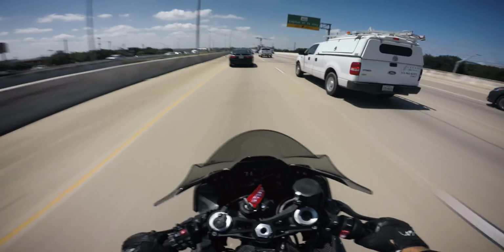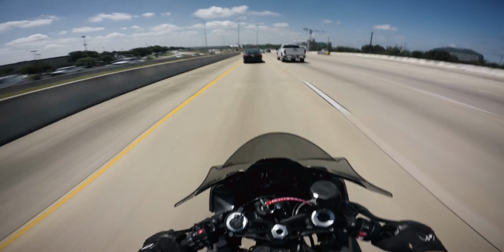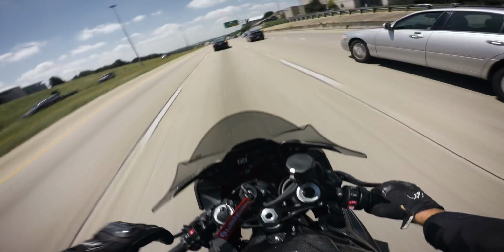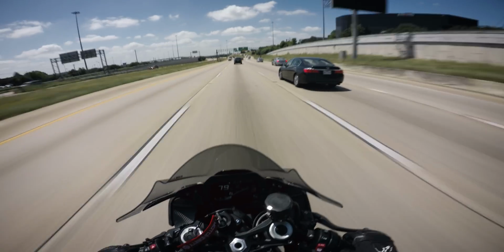Little history, my first bike was an SV650S, then I got a 2009 R6 Raven Edition, then I got a 2009 R1, 2017 R6, and then the 2020 BMW S1000RR, with a few other bikes sprinkled in there, but those are the sport bikes that I've owned.